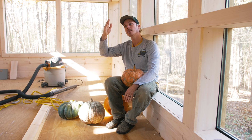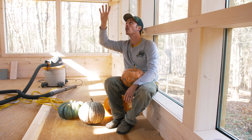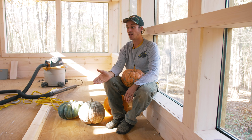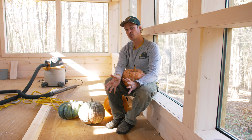I ordered two lights for the window wall. I'm still not sure what I'm gonna do for the center light or if I'm gonna do a ceiling fan or whatnot. I don't know. And then I am deciding on a flooring. We're gonna do a hardwood floor. It's either gonna be solid wood or engineered. I'm not sure. There's a couple cool options out there.